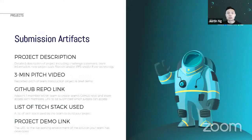So there are 5 submission artifacts that we are looking out for when you are submitting. First is a project description. Next will be a 3-minute pitch video that has been pre-recorded and uploaded onto the platform, a GitHub repo link, a list of tech stack used, and a project demo link that is accessible by the public.